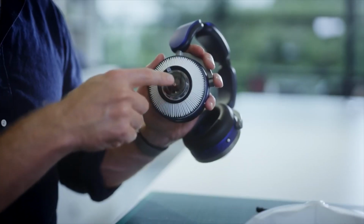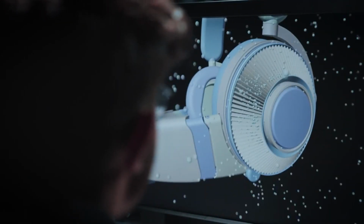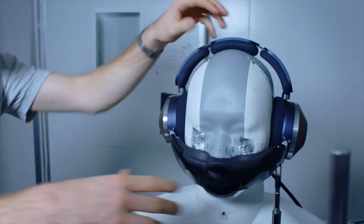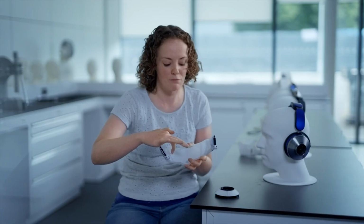This filter removes particulate and gases from the air. That purified air passes down through our visor at the front here. The clean air is travelling round and then exits through this mesh. And that provides the user with a zone, a bubble of clean air from which to breathe.